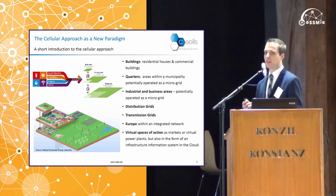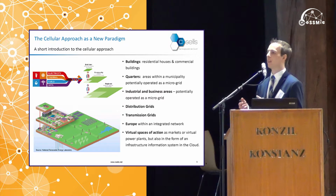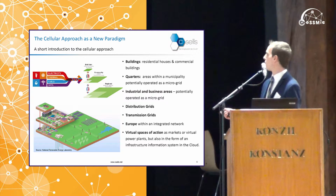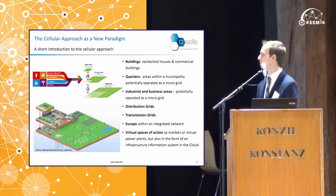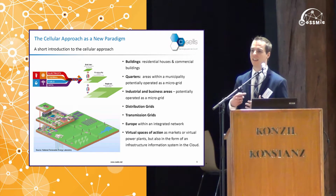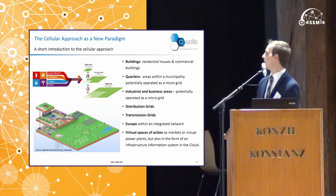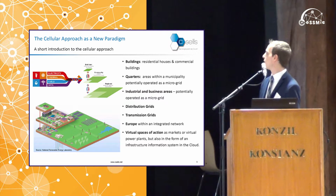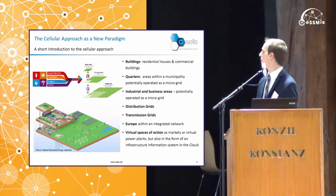The concept of a cell itself is not strictly defined, in the sense that a cell is just a neighborhood or just a household or just a grid area. A cell can be basically anything, as small as a building up to entire grids or transmission grids. It can even go as far as defining virtual cells, as an analogy to the virtual power plant concept. Depending on the specific question you ask, you define the cell as an entity. So it's not a rigid, strict concept. It's really flexible and adjusted to the problem that we want to solve. You'll see a couple of examples in a minute.